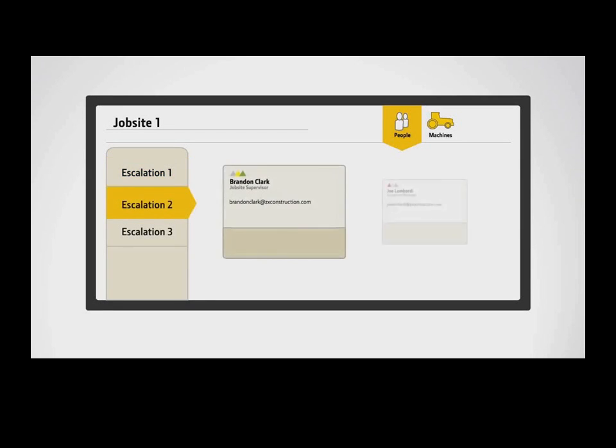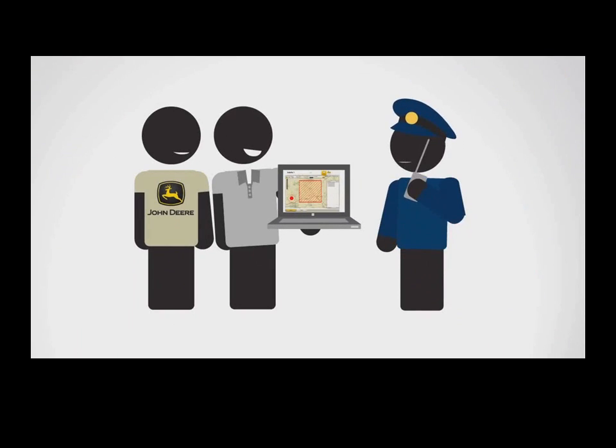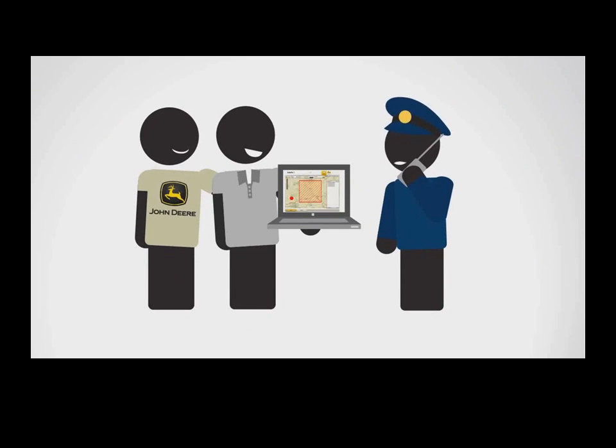You can even use location information to track down a missing machine, allowing you to better protect your company's assets and giving you more peace of mind.